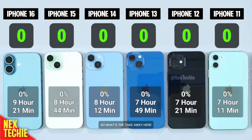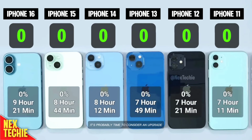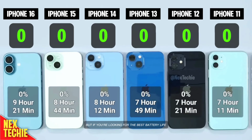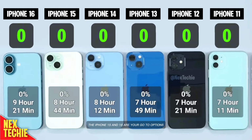So, what's the takeaway here? If you're using an iPhone 11 or 12, it's probably time to consider an upgrade. The iPhone 13 and 14 are still solid choices, but if you're looking for the best battery life, the iPhone 15 and 16 are your go-to options. iOS 18 enhances newer models significantly, but older ones might struggle to keep up.